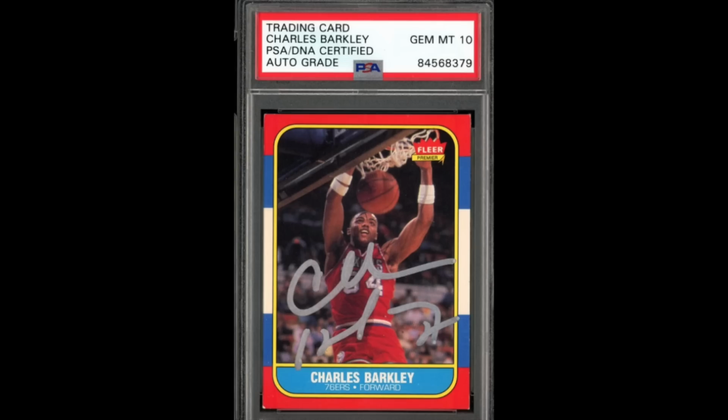This was sent in by Charles, who wrote, is it common for PSA DNA to label an autograph as Gem Mint 10 as opposed to just Auto 10? This makes the card seem like it has been graded a 10, which it obviously is not a Gem Mint card. And why is the card labeled Trading Card as opposed to 86 Fleer? I've never seen that before. It almost made me wonder if the card was a fake, but I assume PSA wouldn't slab a fake card even with a real auto.